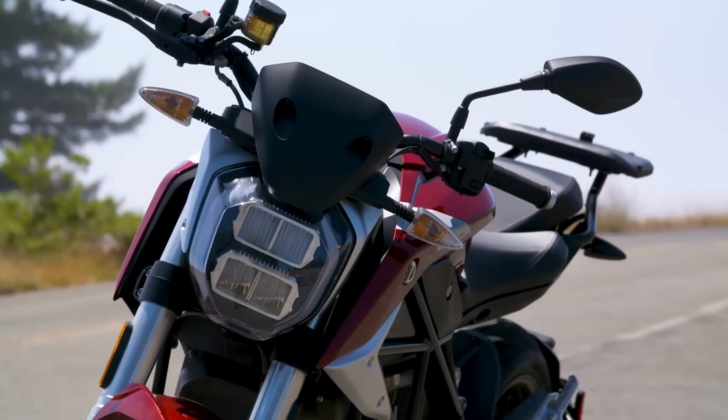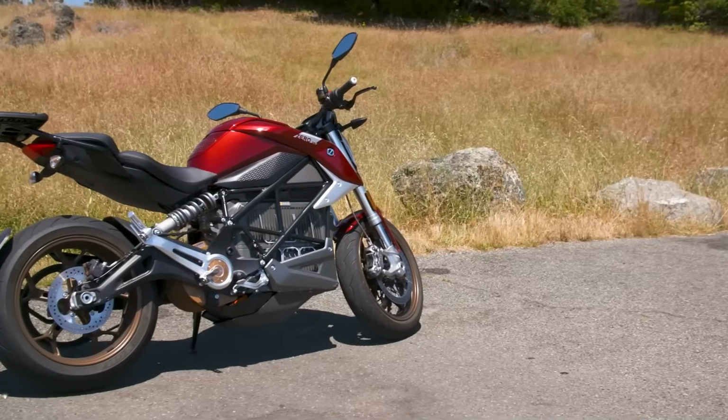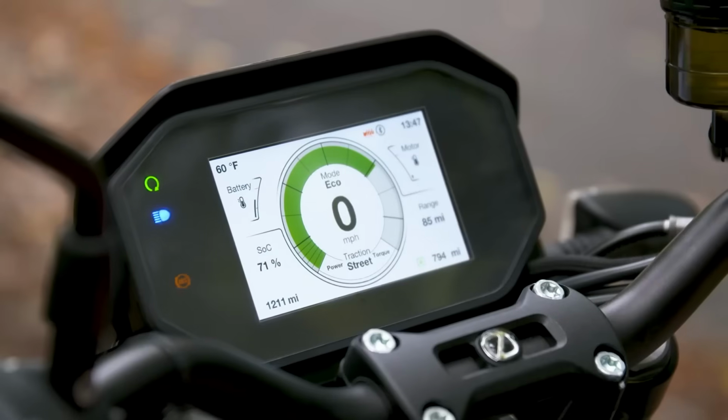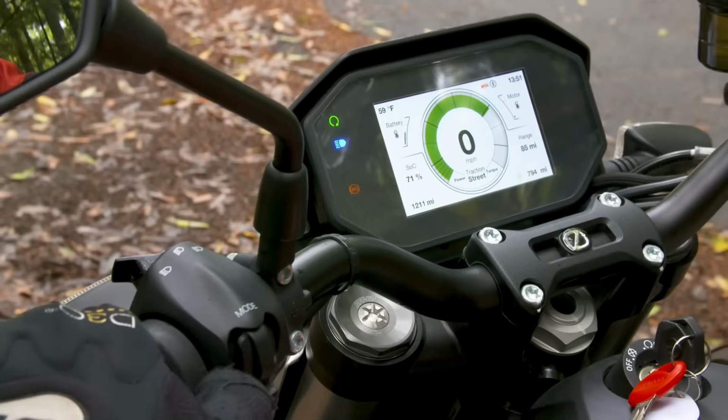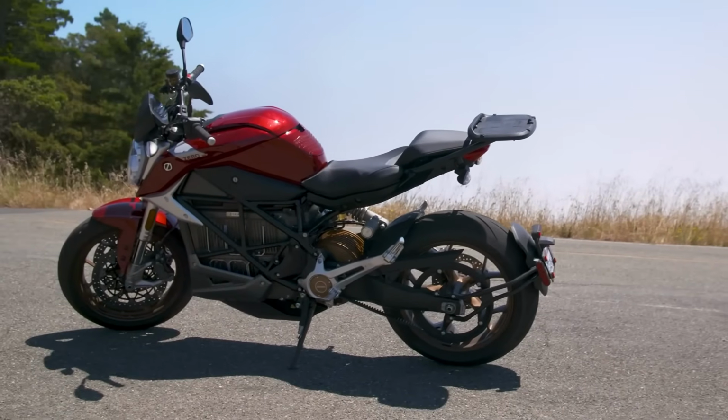Range anxiety continues to plague even the best electric bikes. While the SRF advertises up to 161 miles in city riding, that number drops significantly under highway speeds, hills, or spirited riding.